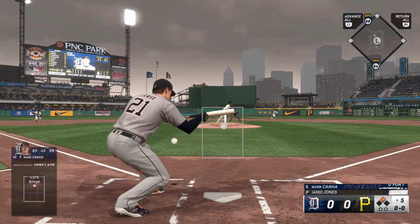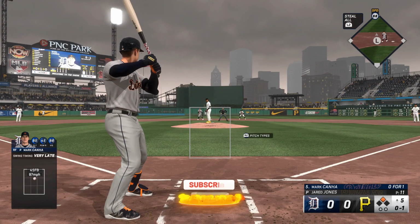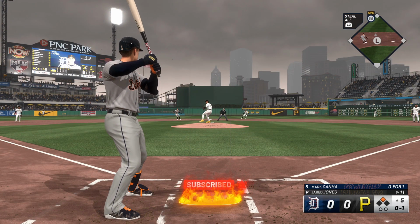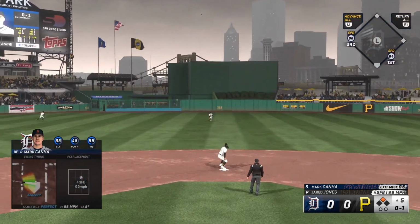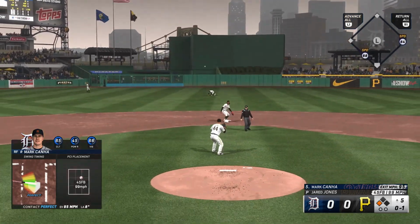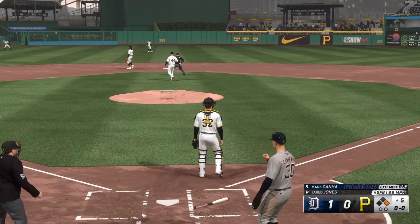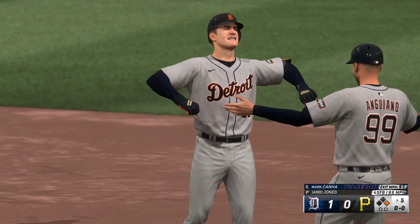Jones back to work. Extra innings certainly had a different feel starting in 2020, with a new rule placing a runner on second to begin the inning. Line drive, base hit, the throw home. Time. He beat it, and they've got the lead. Well, they didn't waste any time as they knock home the runner from second to get on the board.